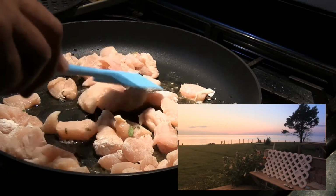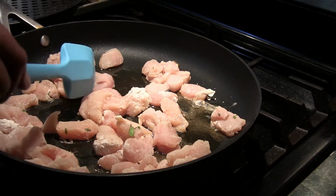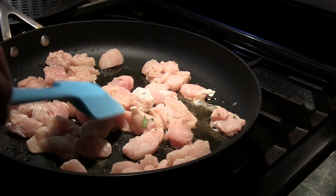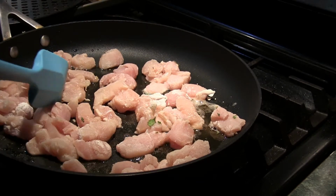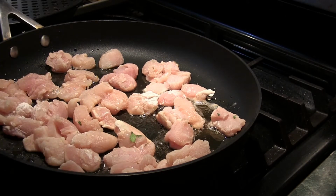Okay, I'm going to cook the chicken first and then the sauce separate, and then marry them towards the end. I want to make these nice and brown, nice and crispy. It should take only about between 4 and 5 minutes. I got a pretty good heat on this.